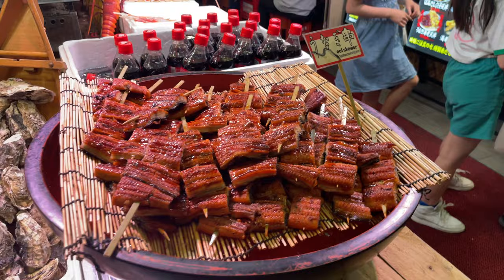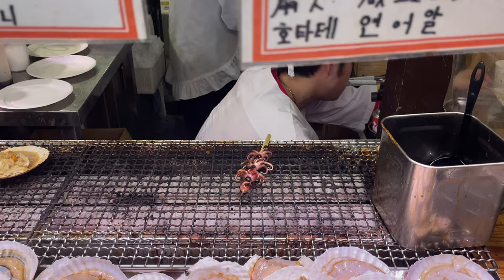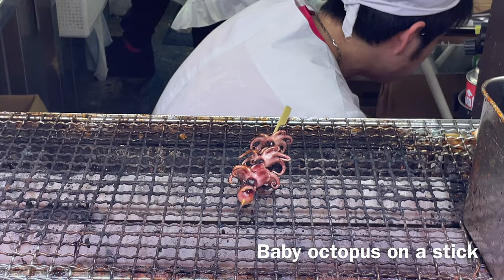There's a whole lot of street food, lots of meat and seafood, which is not ideal for a vegetarian like myself. However, it's not just seafood. There's a lot to see here, so let's check it out together.